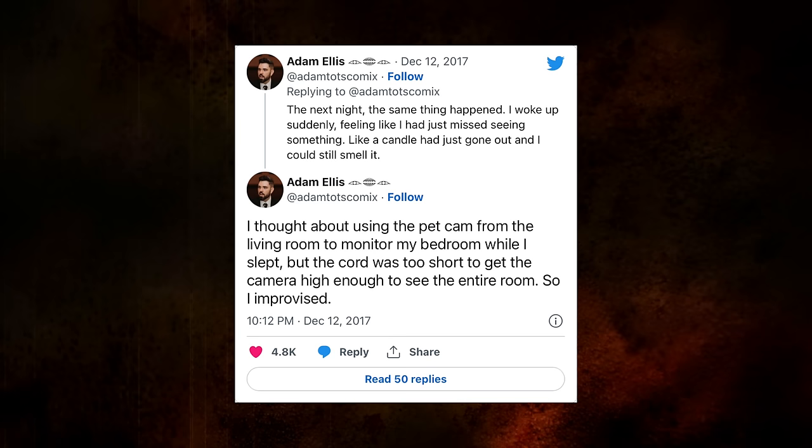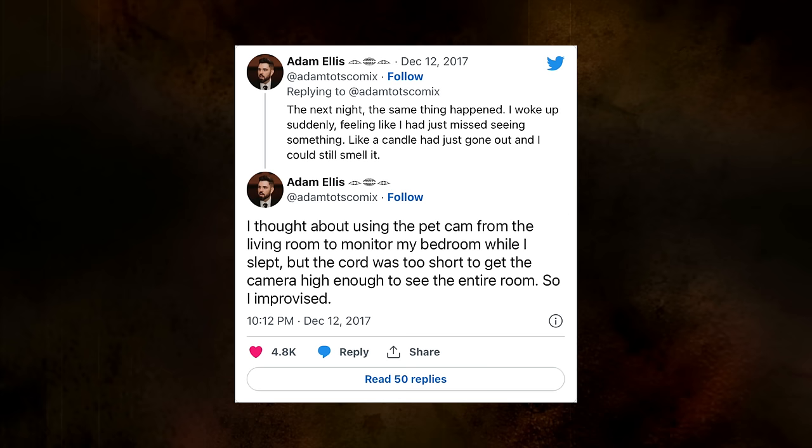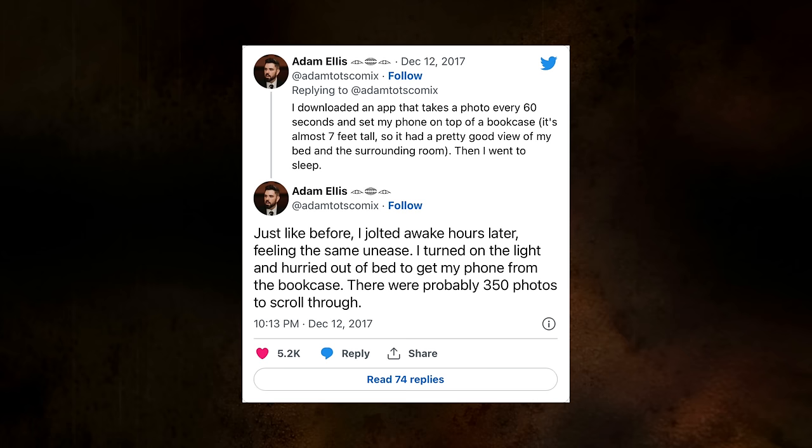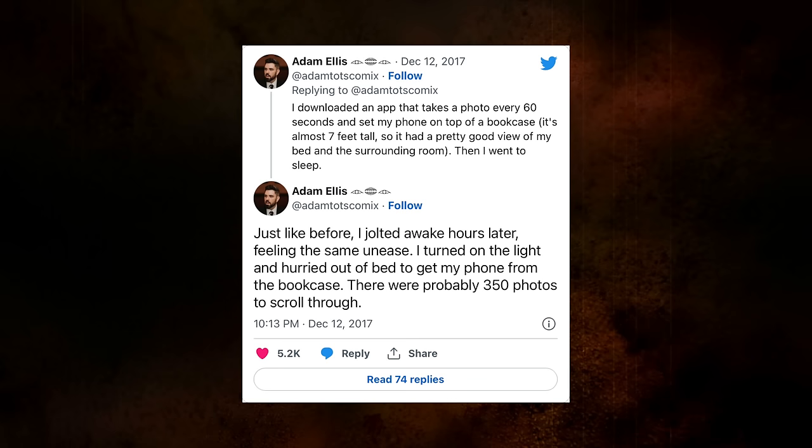I thought about using the pet cam from the living room to monitor my bedroom while I slept, but the cord was too short to get the camera high enough to see the entire room, so I improvised. I downloaded an app that takes a photo every 60 seconds. And I set my phone at the top of the bookcase. This is almost 7 feet tall, so it had a pretty good view of my bed and the surrounding room. Then I went to sleep.